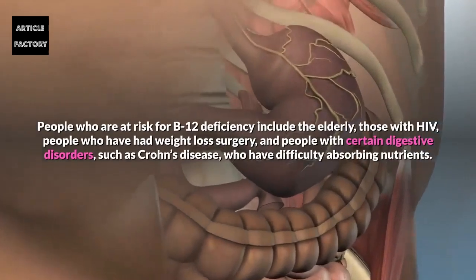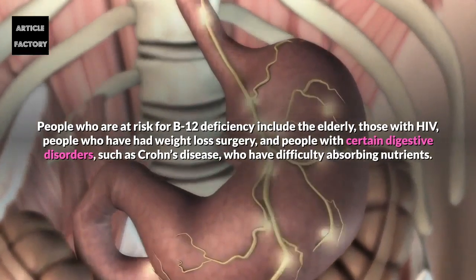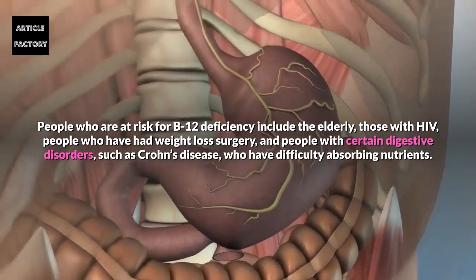People who are at risk for B12 deficiency include the elderly, those with HIV, people who have had weight loss surgery, and people with certain digestive disorders, such as Crohn's disease, who have difficulty absorbing nutrients.